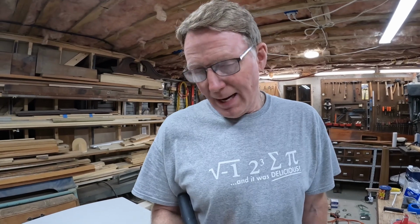Well, the boat's all masked. Both boats are all masked. The mooring ball is masked. Check the weather radar, and it looks like we're good to go. So now I've just got to stir up the paint, get it in the roller tray, and roll away.